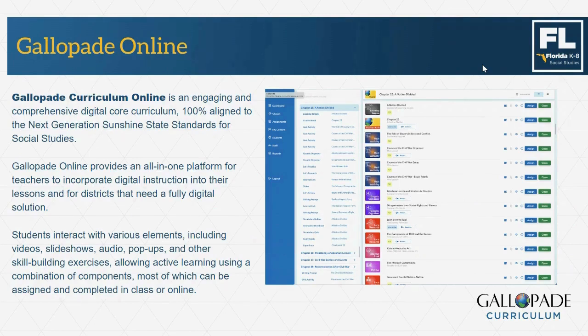The online curriculum, as we've seen components of so far, you've seen the testing, you've seen the teaching tools. It's really designed to be an engaging and comprehensive digital core curriculum. That's what it's built to be. And it covers all of the standards. It's an all-in-one platform for teachers to be able to have complete digital instruction. This even works if you have to go to distance learning, anything like that.